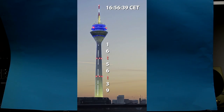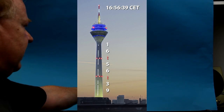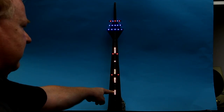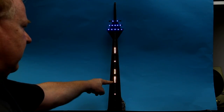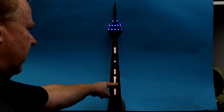And how can you read the time? Now, here you can see 9 LEDs, or in reality, originally 100 watt incandescent light bulbs, replaced later with 9 watt LED arrays. Now, in the lower 9 ones, you can see the seconds counting, and the next group of LEDs here above represents the tenths of seconds.